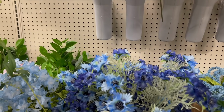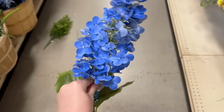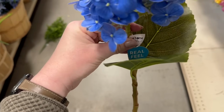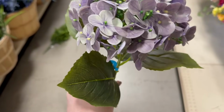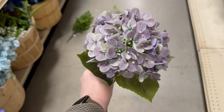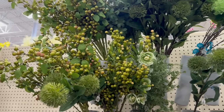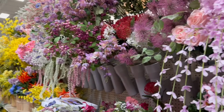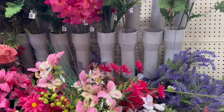I do really like that they separate their florals by color, so it makes it a lot more user-friendly to shop. I was happy to see the Real Touch hydrangea options that they had. I mentioned these in a previous video and finally got my hands on them. They had both the cone option and the round. There were not many in stock for these, so they definitely are a popular item. And I do feel like they are pretty decent looking as far as being a budget-friendly option, but they have such an endless amount of florals available to you.